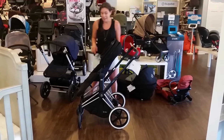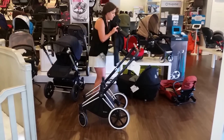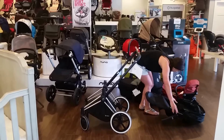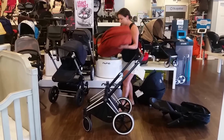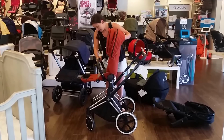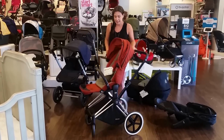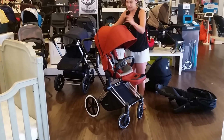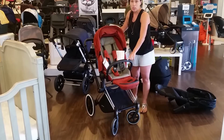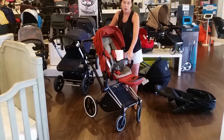However, if you decide that maybe this is not the right seat for you, you do have another option. You can purchase what's called the Lux seat. Now, the Lux seat does not convert into a bassinet. It looks like this. It has the exact same canopy with the extension on it, and it also has the bumper bar. You didn't see it on there, but that also comes with the bumper bar as well. We just have it on here for now.